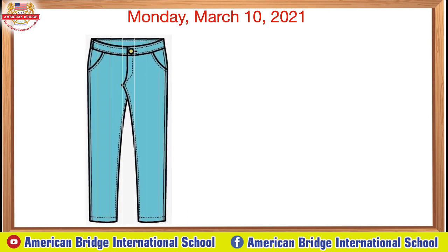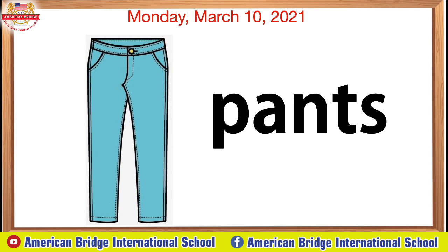And let's see the next picture. What is this? Yes, great job. This is pants. Okay, pants. Great job, everyone. Are you wearing pants right now? Good. Can you tell me what color your pants are? Red, black, or what? Yes, great job. So can you spell pants? Well done, you spell it nicely, everyone. P-A-N-T-S. Pants. Excellent, everyone.